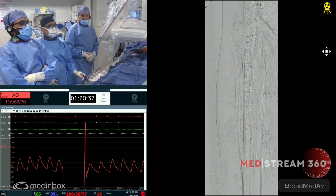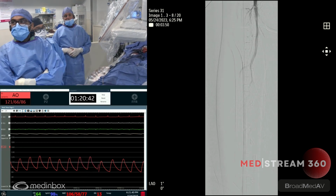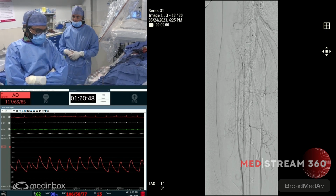And so with that, we're going to sign off. I think it was a good case to show a CTO with all the complications that occur, and obviously with a very difficult calcified lesion, and the good work that lithotripsy helps us to do.